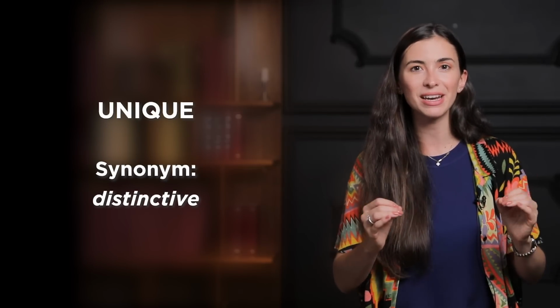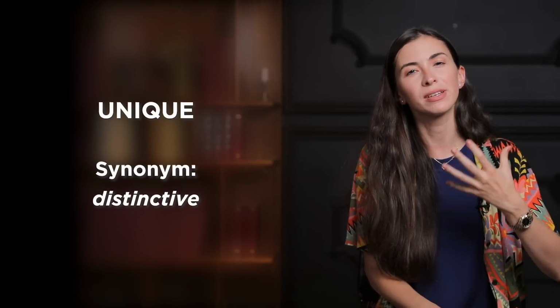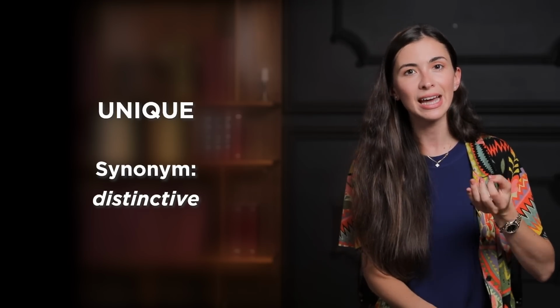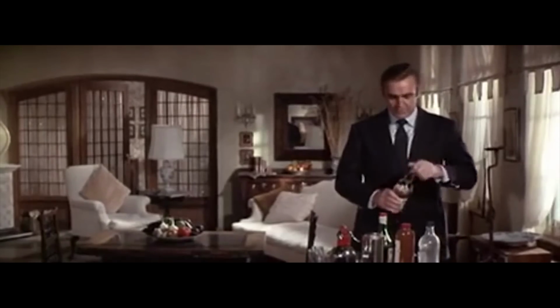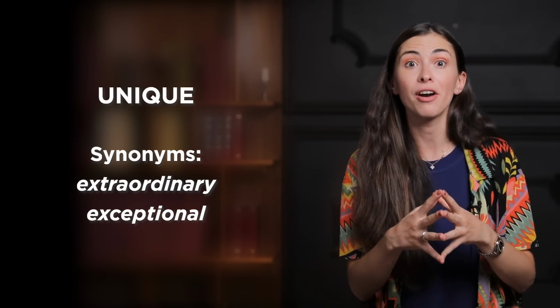But there are great alternatives to this word. For example, you can say distinctive. For example, somebody has red hair, and you can say she has this unique feature, but instead of saying unique, you can say distinctive, and you would say she has this distinctive feature, she has red hair. Definitely distinctive. Or if you've taken a test and you have unique results, like you scored 120 out of 120 on TOEFL, you can say that your results are extraordinary, or you can say that they are exceptional.